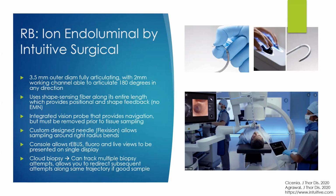Another difference is they have this custom designed needle called Flexision. And what's really neat is that this thing is actually able to bend. So even if you have a big curve on the tip of your bronchoscope, you don't have to straighten it out to advance your biopsy needle and then hope that you can get it back in the same place. They can actually maintain that curve, and then the needle is able to flex and then come out sometimes even perpendicular to the airway. Your console allows you to see whether you're using radial EBUS, fluoro, live views, everything's displayed on the same console.